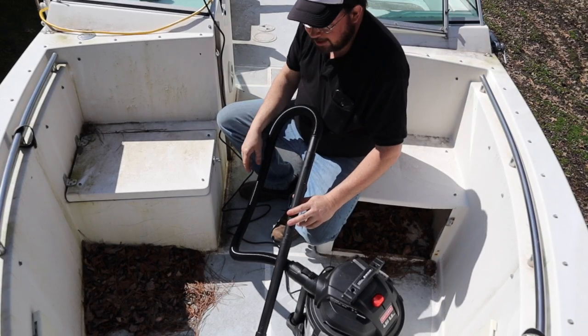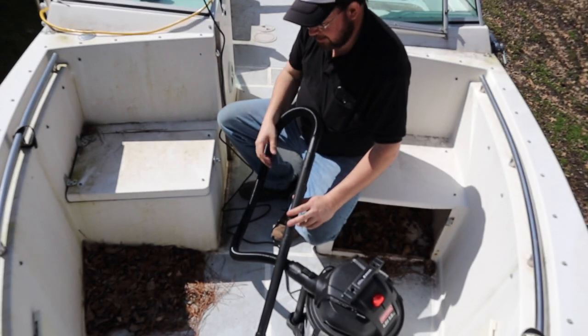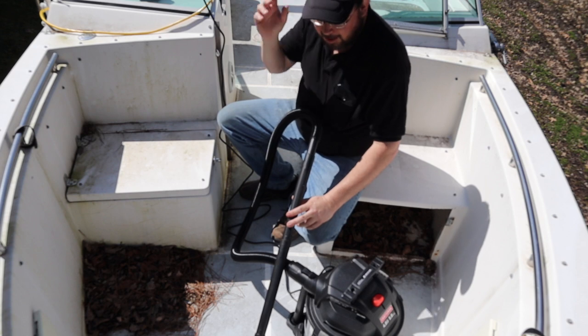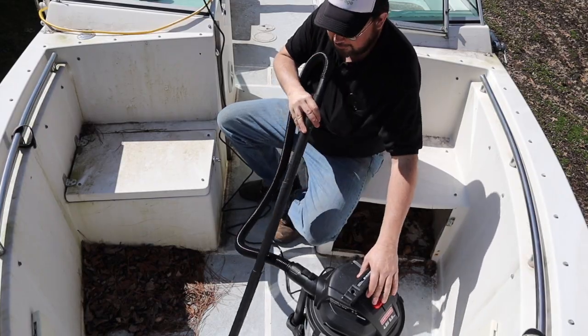Obviously, there's going to have to be some pressure washing action in here, but first, I got to get all the leaves and stuff out of it, because I don't know if you've ever tried to pressure wash something with that stuff in it, but it'll blow everywhere, all over everything you just cleaned, and then you just got to do it all over again. It's not fun. So let's take care of that.